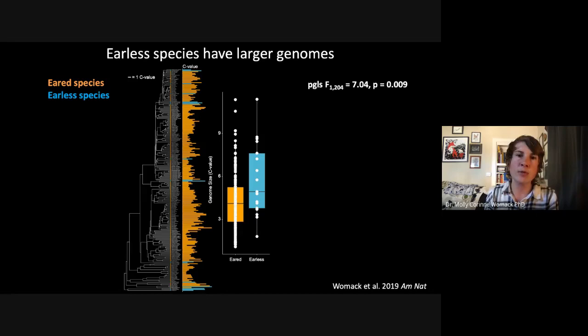So here's our final sampling of 206 species with known middle ear status. And what we find is that earless species, on average, have larger genomes than you would expect compared to their eared counterparts. Again, this is not a real explanatory relationship. We don't have all earless species having extremely large genomes, but you do see these somewhat consistent shifts towards larger genomes compared to closely related species as you transition to the earless phenotype.